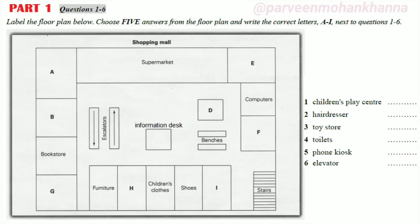Part one. A woman has just arrived at a shopping mall with her children. You will hear her talking to a man at the information desk. First, you have some time to look at questions 1 to 6 and the floor plan of the shopping mall. Now listen and answer questions 1 to 6.